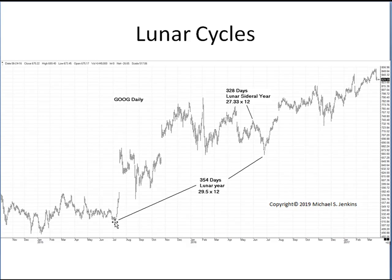But we can also do a cycle from here based on the lunar sidereal year. This means how far the moon goes around the sky to conjunct the same star. So let's say it was 0 Aries, it goes around to conjunct 0 Aries again. That only takes 27.5 days. And so 12 times that would come out right here.